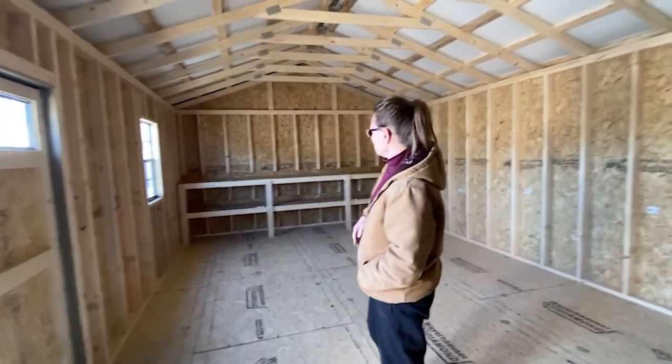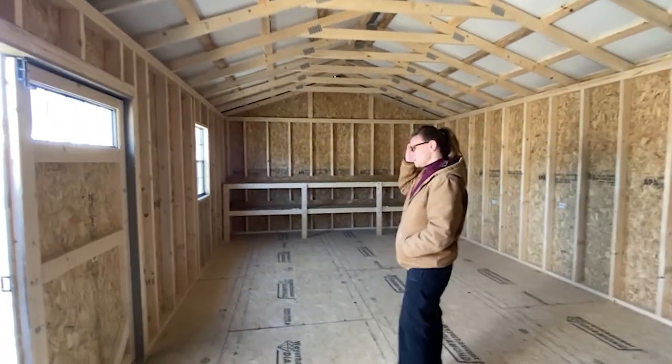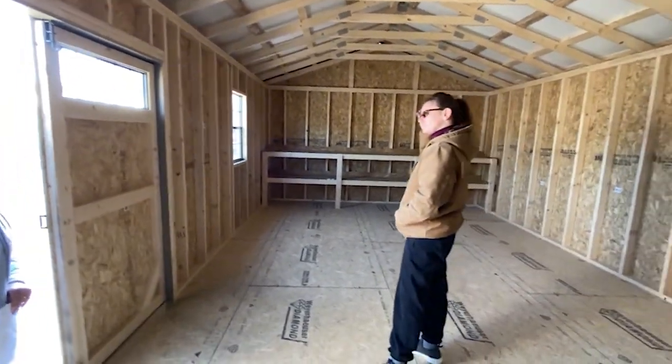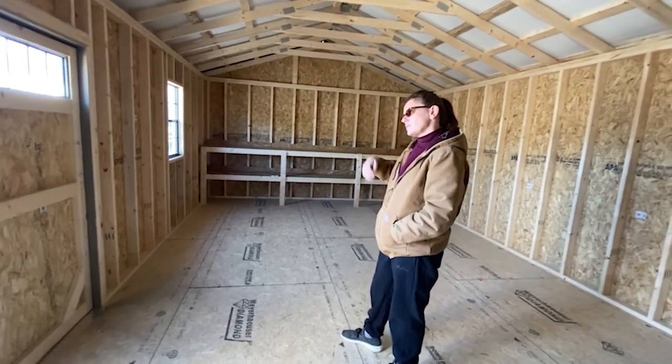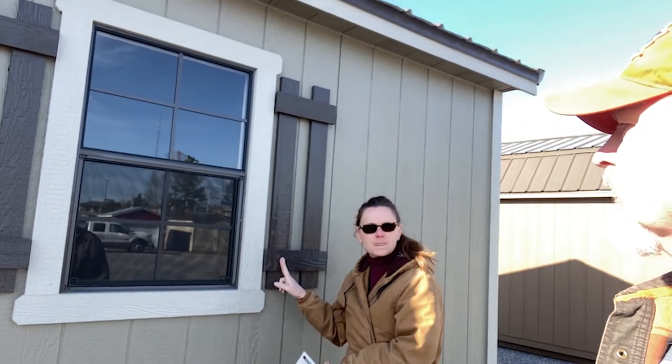Let's do this. 14 by 40 would just be another, what did we say this was? 32. Eight foot longer. I wish we had one on the lot. A lot of people like to look at those, but we have it.